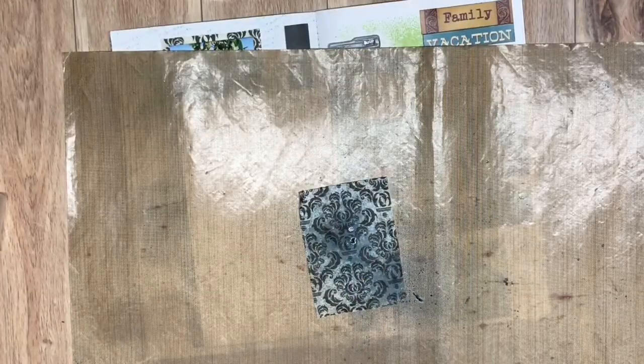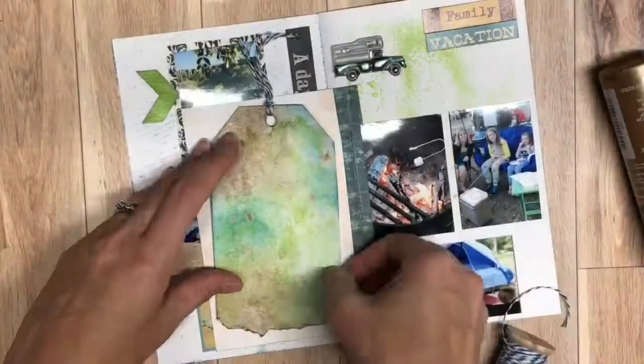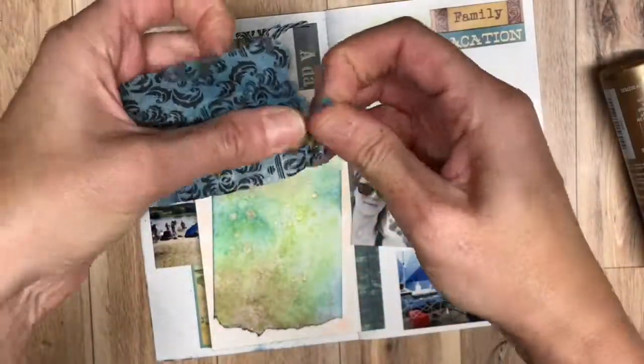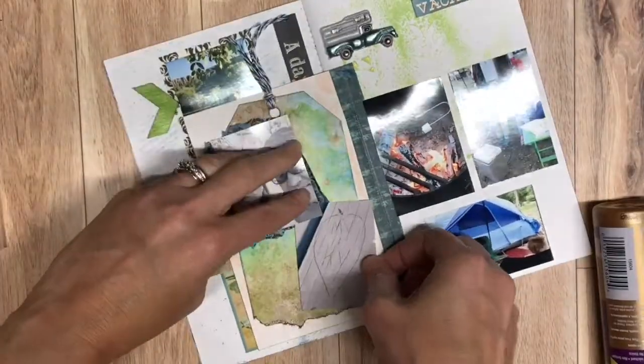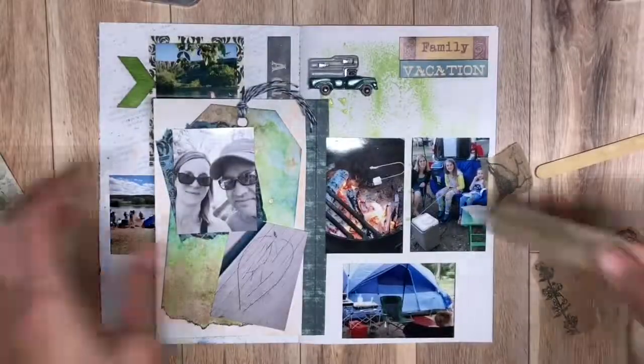Now I'm using the blue again with the Snowy Night to color a little bit more of that damask tissue, and I glue the tag on slightly at an angle, and you can see the shimmer of that mist is gorgeous. So I just glued down the pictures at an angle there, and that's my husband and I at the beach. And then I've grabbed the Grow rub-ons.